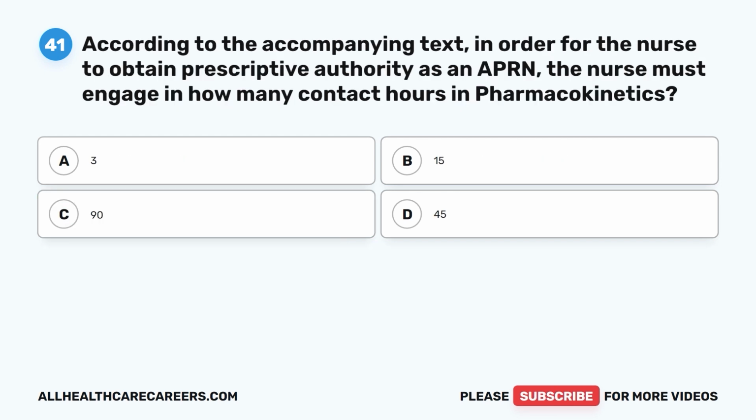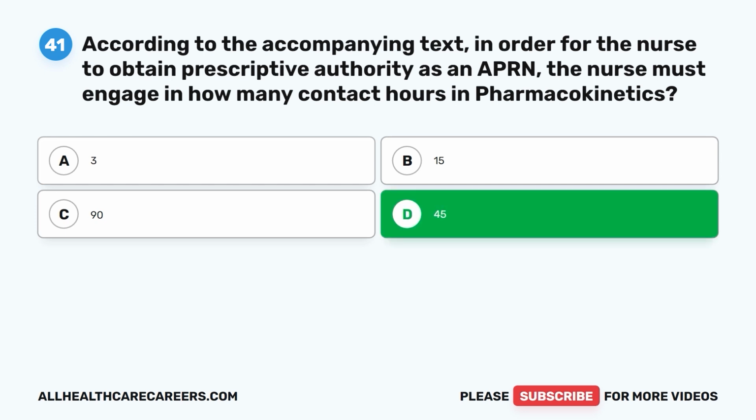Question 41. According to the accompanying text, in order for the nurse to obtain prescriptive authority as an APRN, the nurse must engage in how many contact hours in pharmacokinetics? A. 3, B. 15, C. 90, D. 45. The correct answer is D. 45.